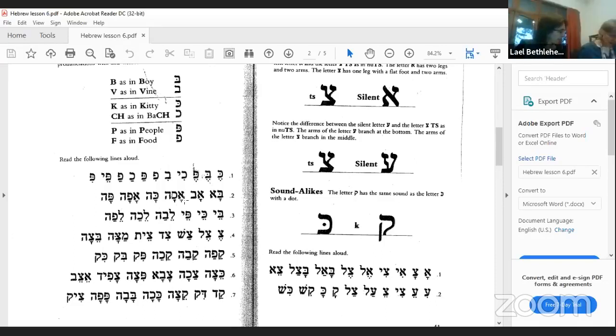Let me just look in the book. That's right, so that's the one without the dot. That's right, because you didn't kick it. Then ka. Good. Fa. Good. Pa. Excellent. So that's your new sounds, the f and the p, along with the f and the k.